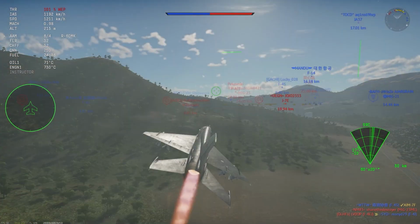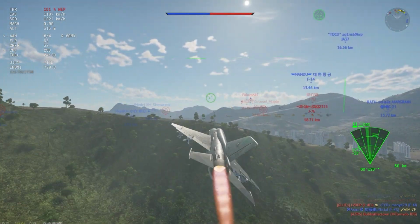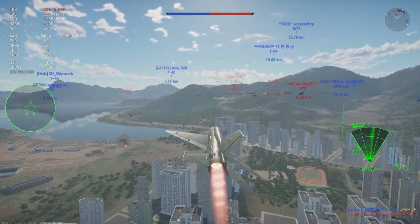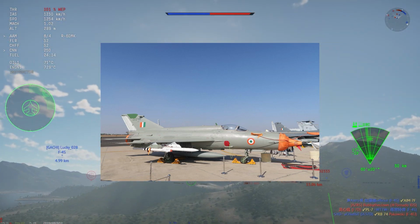Almost half of the world used MiG-21s in some form or fashion. India, one of the first customers of the MiG-21, upgraded their MiG-21s in the pattern of the MiG-21-93 and called it the MiG-21 UPG Bison.